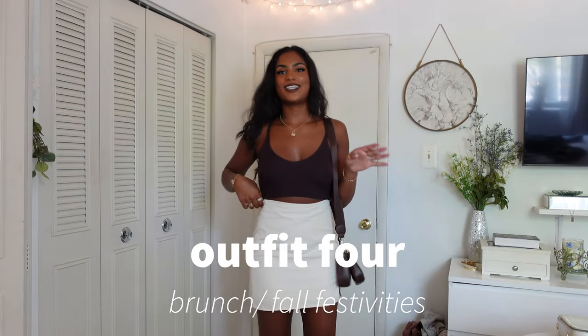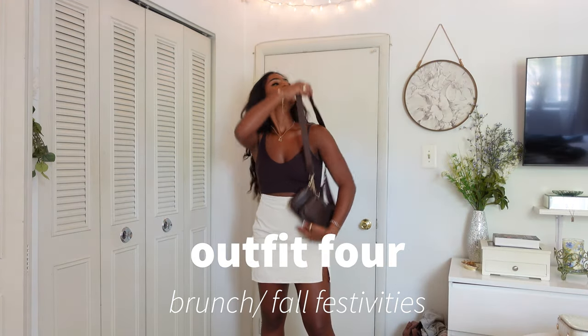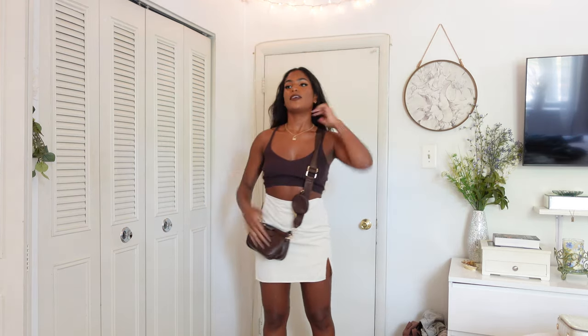Okay, boo-boos, cause see, this is really my vibe too. There's so many different things. Actually, it goes this way. I think this bag just does everything for a look. This is from Princess Polly. I will link it below. I got a lot of questions on this. This is probably one of my favorite style of bags.